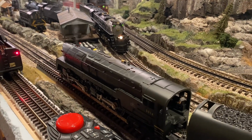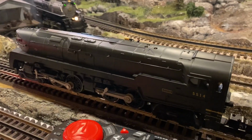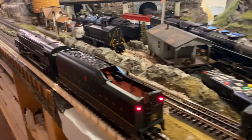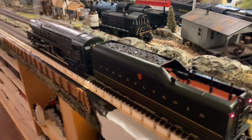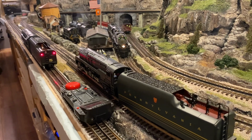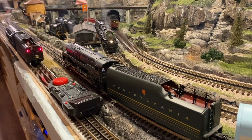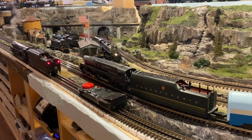But I am really impressed with the Lionmasters. They run well. They were super easy to change the traction tires on. And they smoke well. So I'll get them running around the layout with this T1 in a second, so you can check them out going through the curves and whatnot. But I will say, I'm excited to have some Lionmaster in my collection, because it does a great job on a smaller layout like this. My layout is only 21.5 by 8, and they look at home.